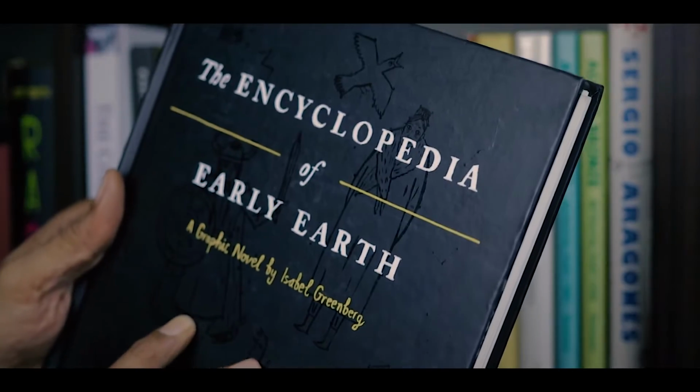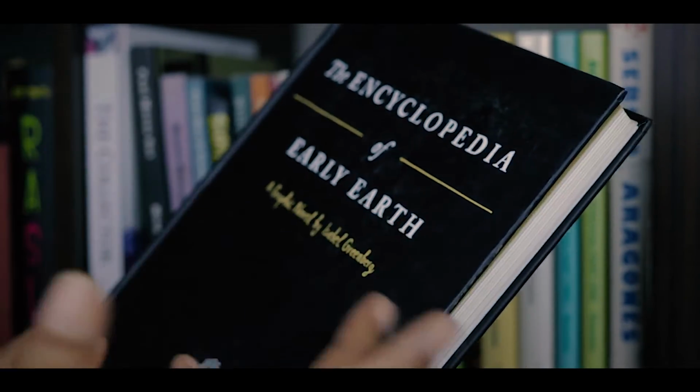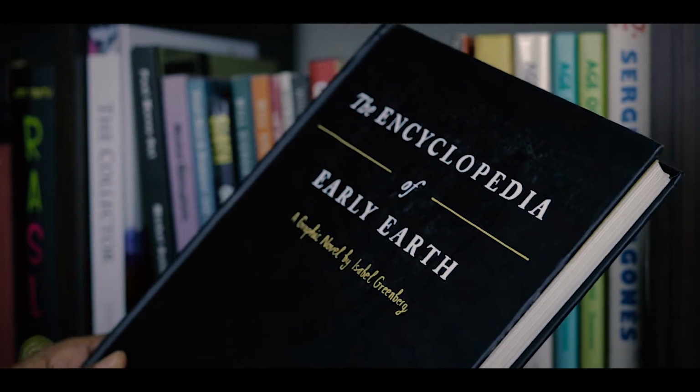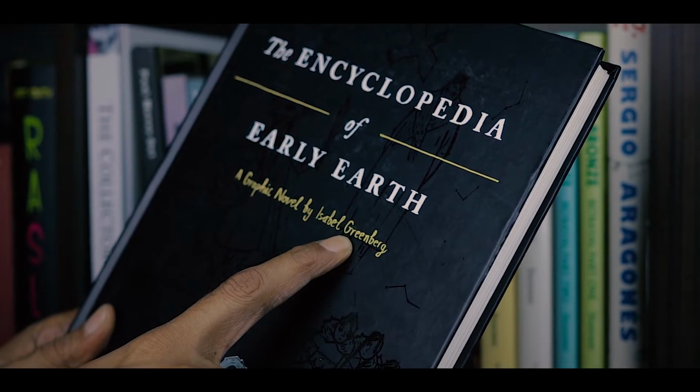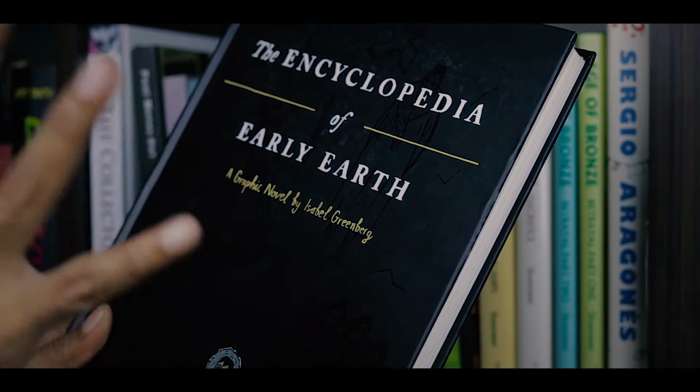A marvelous book by Isabel Greenberg, highly recommended to anyone who likes books like Salman Rushdie's Harun and the Sea of Stories, books about storytelling and the role of stories in our lives. I'm looking forward to reading more by her. I've recently found there is a spiritual sequel to this book that she's done, and that's jumped to the top of my list.